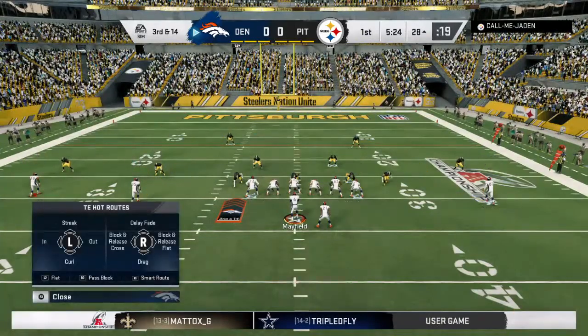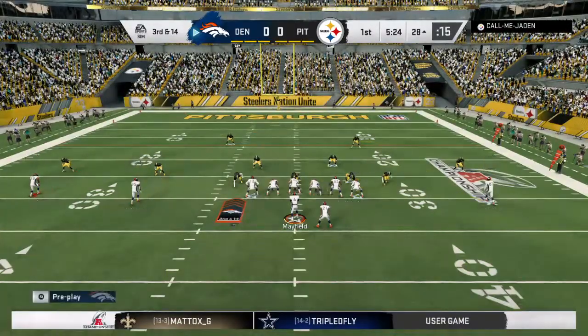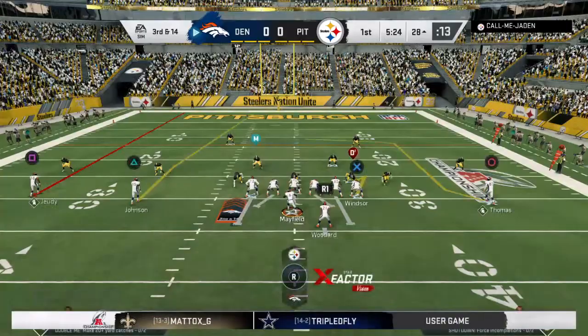Mike 5-9, Mike 5-9. Watch the curl, watch the curl. Whip, whip, whip, whip. Watch the whip.